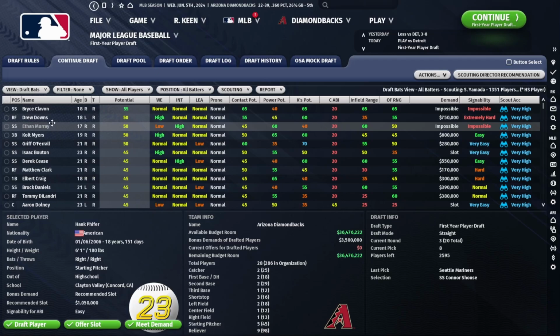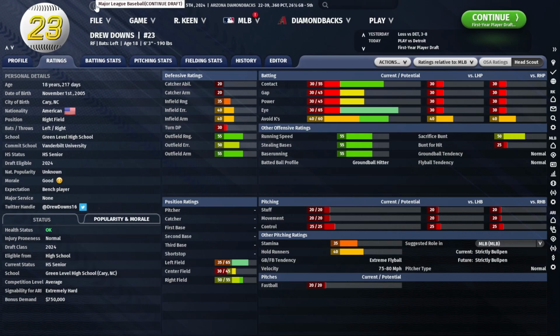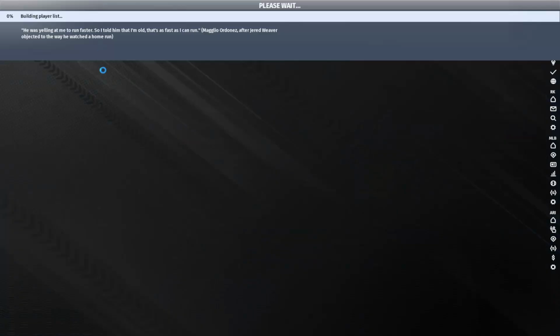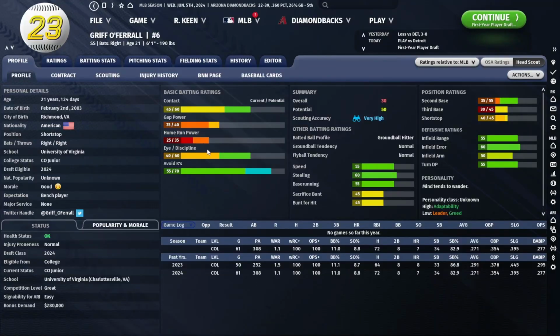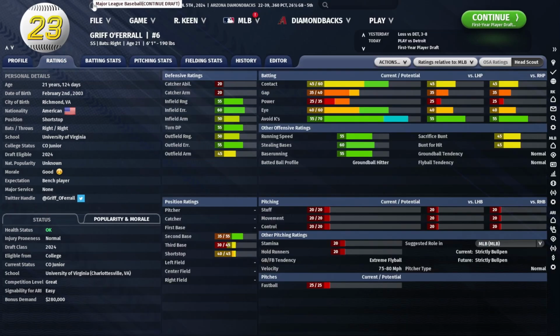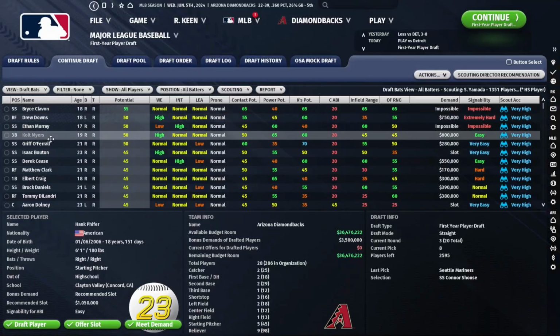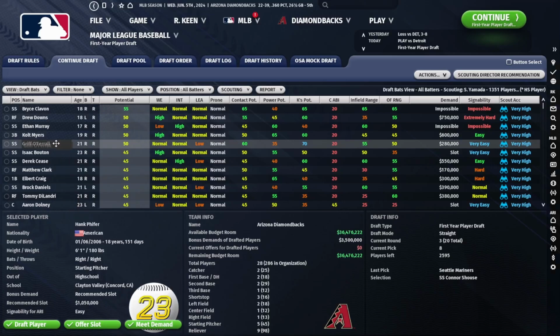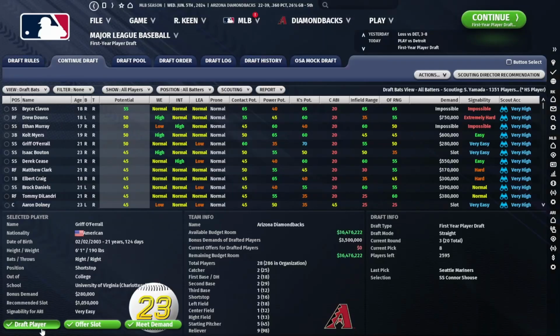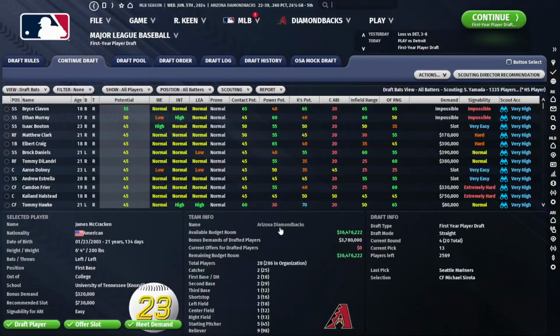I feel like I'm either going to go Drew Downs, who's probably the better overall hitter, but he's just left field and right field, whereas Griffo Farrell could be second base and then also left field. I don't know. We're just going to go Griff. We're going to Griffo Farrell just here for his name. Griffo Farrell from Virginia. Then we're going to auto draft here until our next pick.